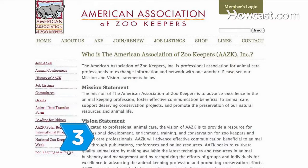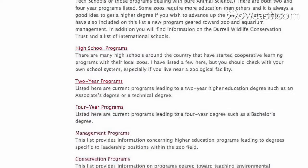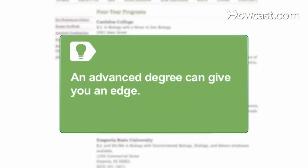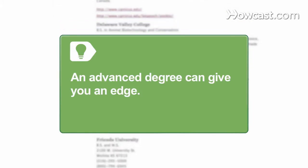Step 3. Visit the nonprofit American Association of Zookeepers, AAZK, site to learn about zoology or biology degree programs offered at certain colleges. Because zookeeper positions are rarely available, competition can be fierce. An advanced degree can give you an edge.